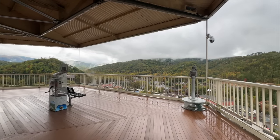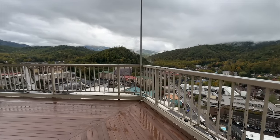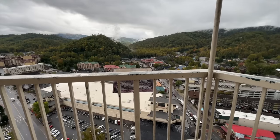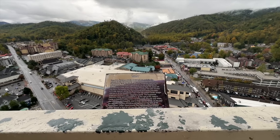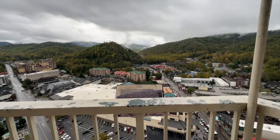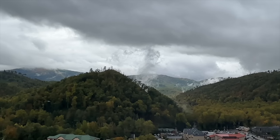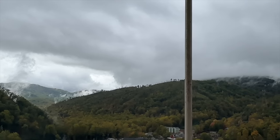This is awesome, wow. And then over here we have West, sorry about the squeaky sneaks. Oh, Clingmans Dome, we did that once and we loved it. We walked up there, I have a video about it, and it was incredible. Great Smoky Mountains, wow. Look at that. Is that not stunning? Look at the clouds.